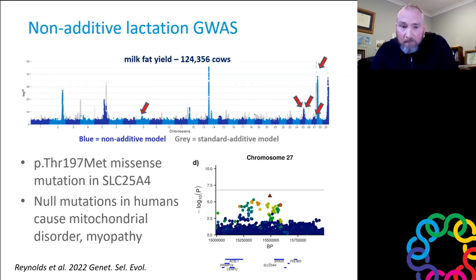And again, the data set size has gone up. So we've got 124,000 cows in this analysis. What you can see is that there's lots of blue peaks. But actually a lot of those blue peaks are the same as the body weight peaks, that is those other recessive syndromes. I haven't pointed little red arrows to those ones, but there's new ones as well, and that's what the red arrows point to.